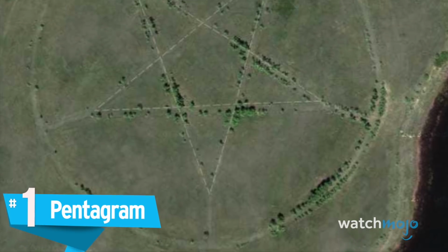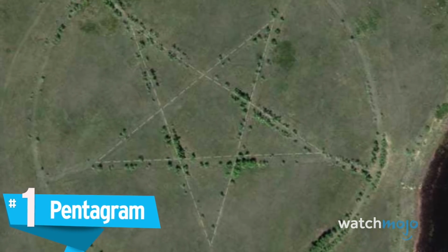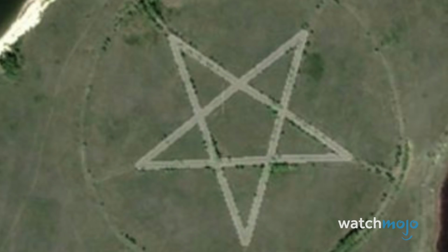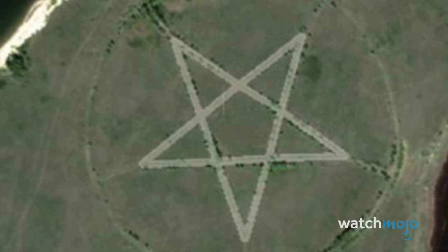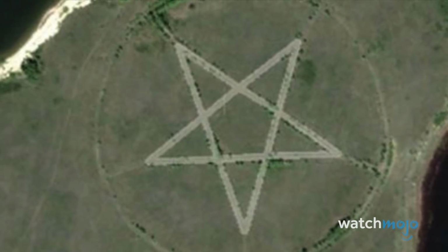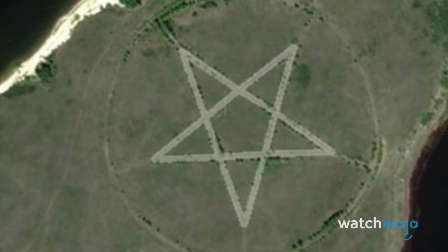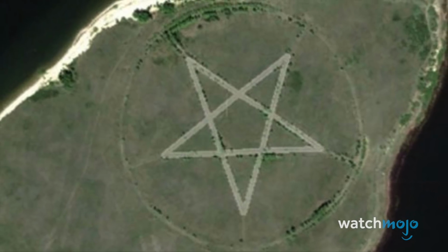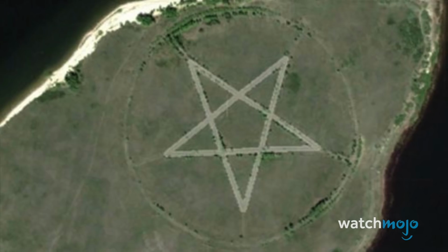Number 1. A pentagram. Conspiracy theorists were delighted to find a pentagram etched into the grounds of rural Kazakhstan. Located on the southern shore of the Upper Tabul Reservoir, the creepy pentagram astounded conspiracy theorists and Google Earth lovers alike. It's located near the city of Lysakovsk and can now be found on Google under the name Lysakovsk Pentagram.